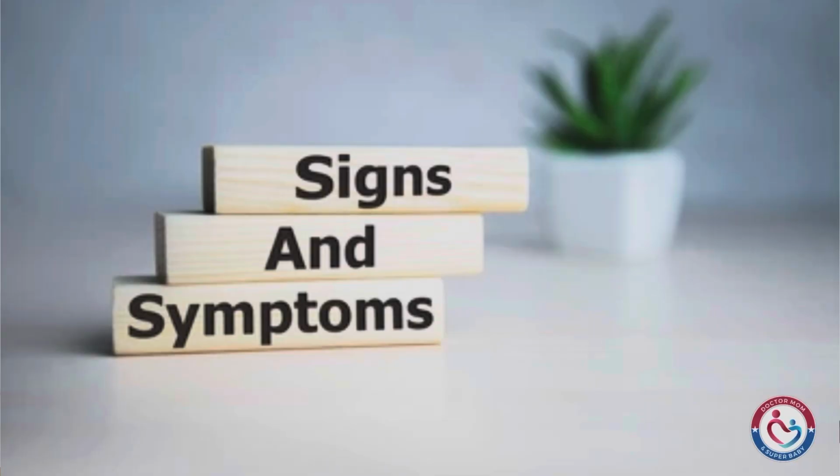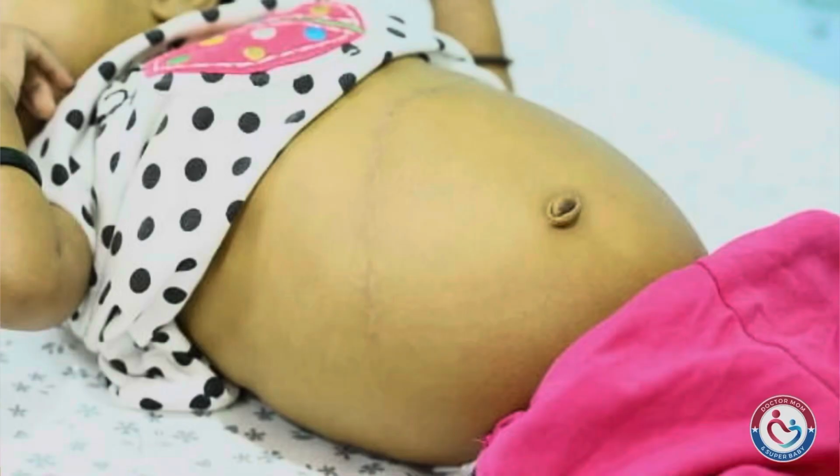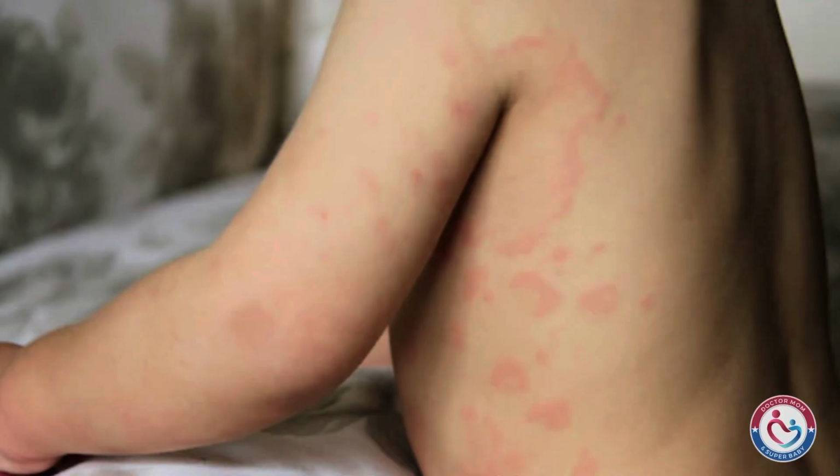What are the signs and symptoms of hepatitis in infants and toddlers? In infants and toddlers, we can see flu-like symptoms, fever, joint pain, tiredness or fatigue. They can have discomfort or stomach pain. They can cry frequently due to this discomfort. They might have diarrhea, clay-colored stools, dark-colored urine, and also in some babies we can see itchy hives on the skin.